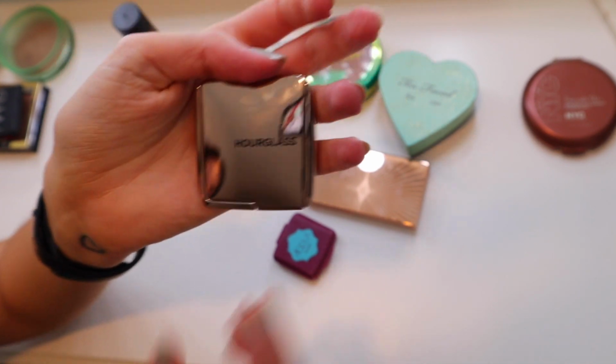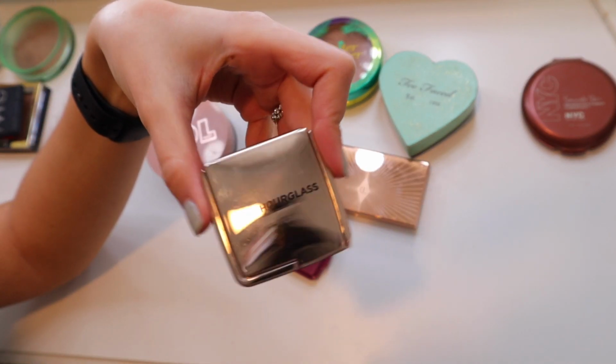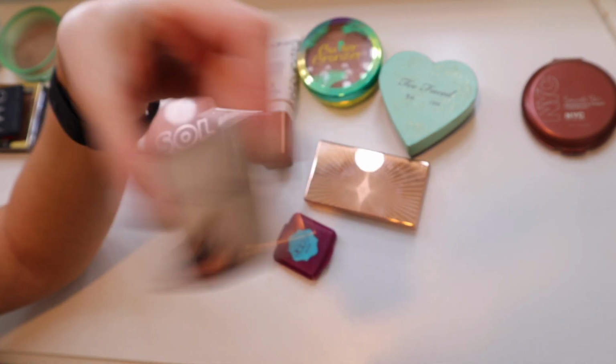If you're looking for something that's a little bit luxurious in terms of a powder, I recommend trying out the mini and seeing what you think about it. I love this bronzer, definitely keeping.